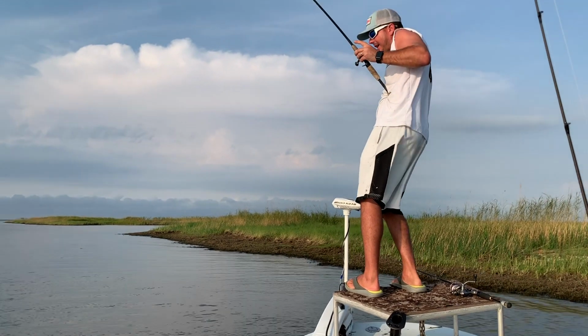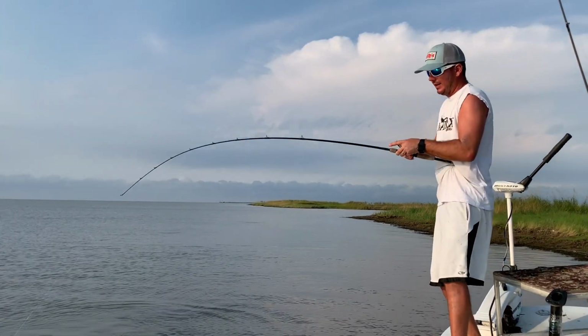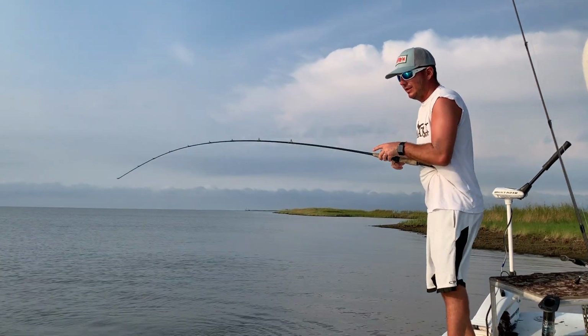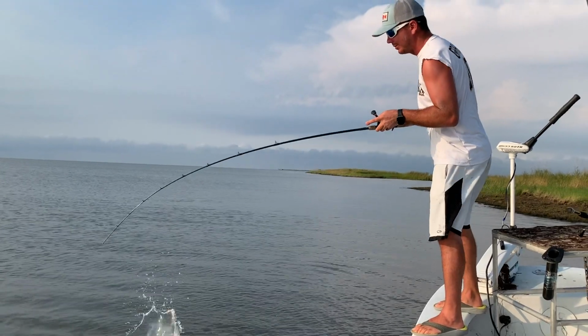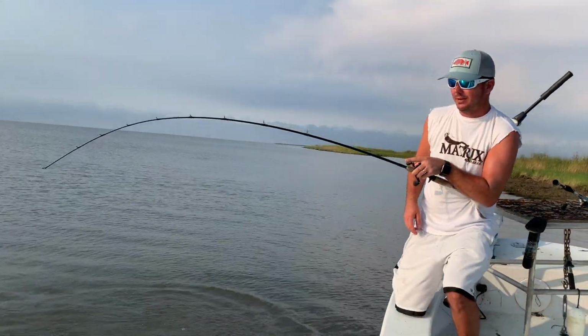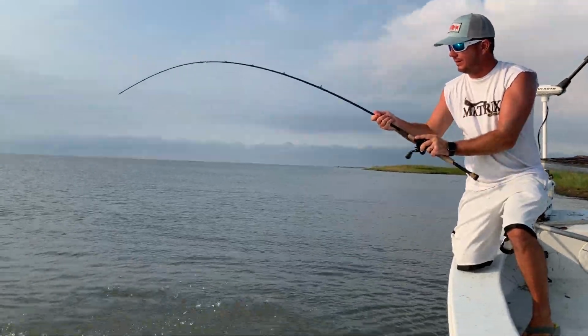Got another one here, guys. Again, never saw the fish. Kind of pushed this one and spooked it. Saw a little wake, a little swirl, a little dust cloud. Just dropped it in the vicinity and boom, he jumped on it.